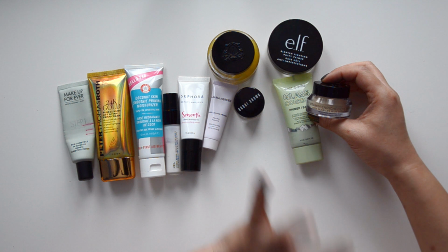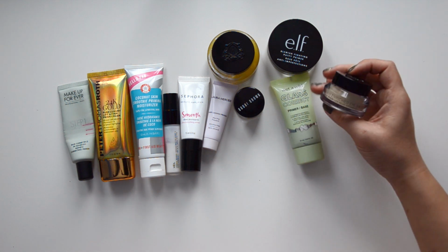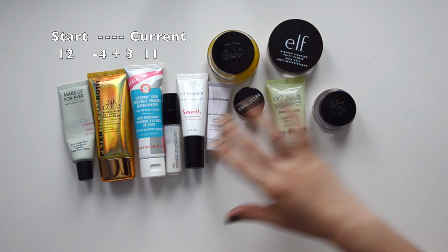It kind of fell off the radar. I think maybe I was trying to use this one as eye cream, but technically this is a makeup product, so I'm gonna include it in today's count. So the inventory count for primer is 11. I only brought 1 down.